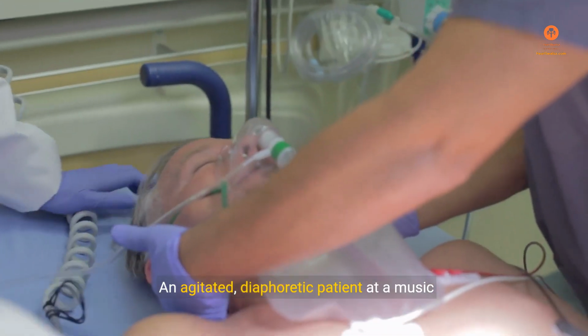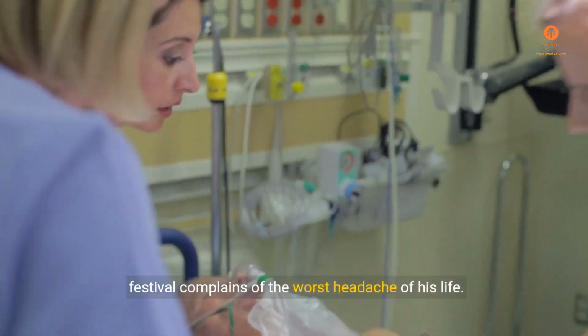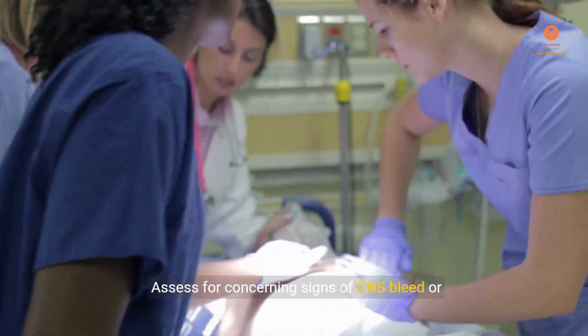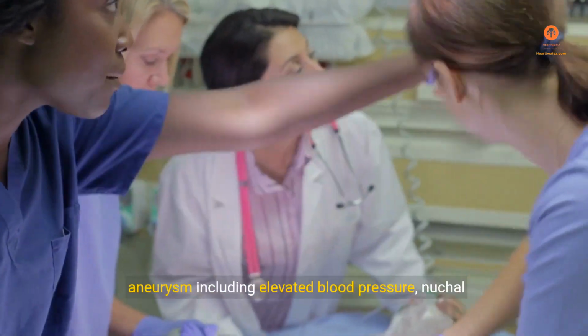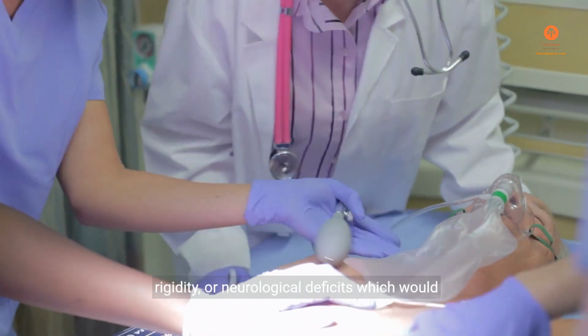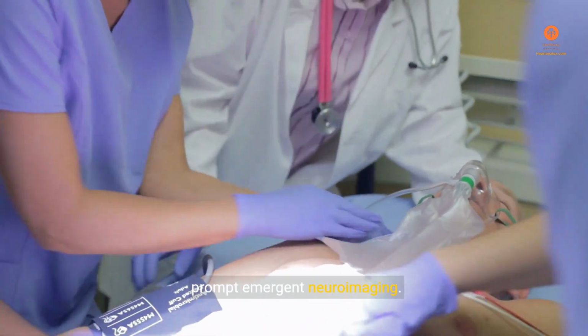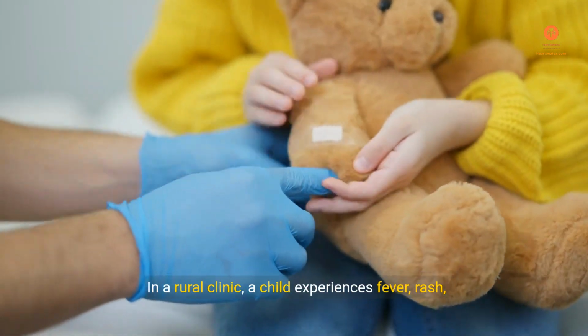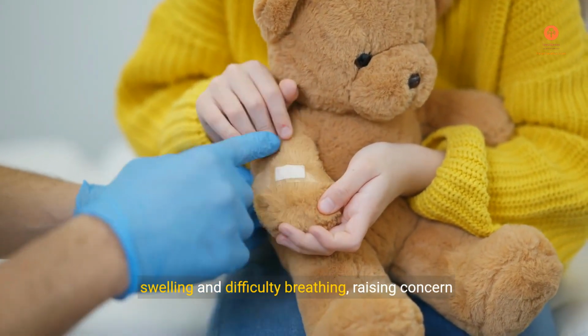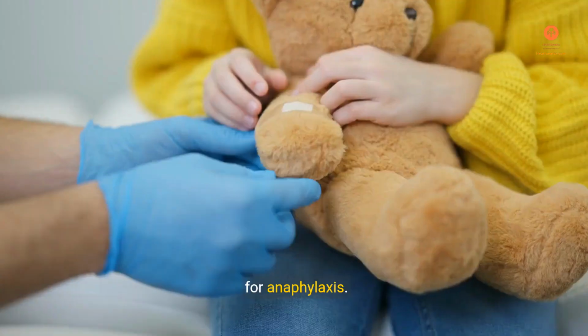An agitated, diaphoretic patient at a music festival complains of the worst headache of his life. Assess for concerning signs of CNS bleed or aneurysm, including elevated blood pressure, nuchal rigidity, or neurological deficits, which would prompt emergent neuroimaging.